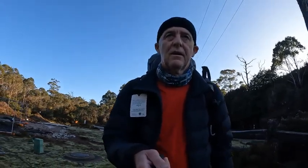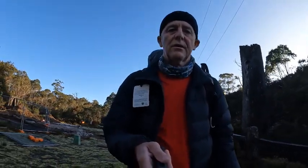Well, here we are at the beginning of the Overland Track. So I'm doing that again, 7 days this time. So we're going to do a few side trips. Weather's absolutely perfect. Get a load of that.